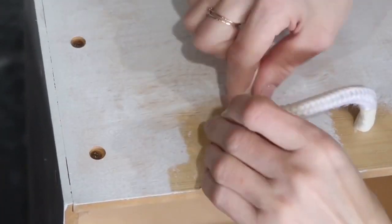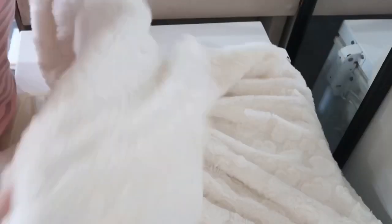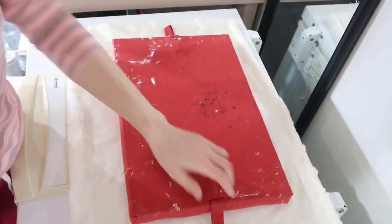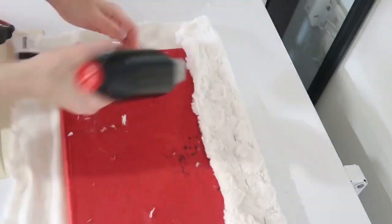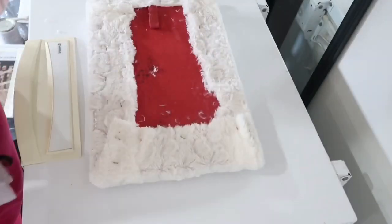I found this poncho at my local thrift store in perfect condition. It has these cute little hearts on it, and it is off-white color for $4.99, and I decided to upholster the seat of this ottoman, and I love how it turned out.